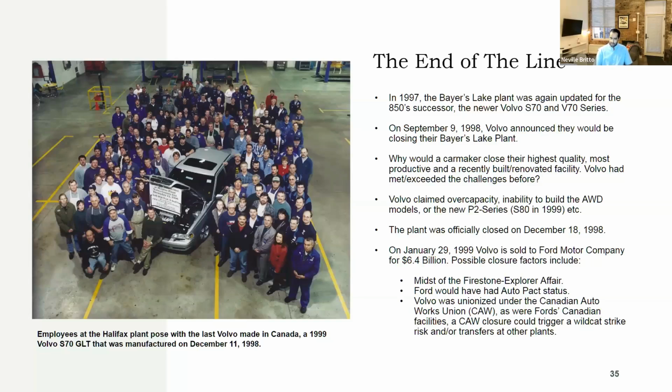Ironically enough, on January 29th, 1999, Volvo was sold to Ford Motor Company, and a lot of people started putting two and two together and said, well, maybe there could be more to this. The evidence is kind of scant because a lot of that was bound by NDAs and such, but to understand some of the rationale, you have to look at what was happening in the broader automotive sector at the time. Ford was in the midst of a Firestone and Explorer scandal with the all-terrain tires that were blowing out in hot climates. Ford already had Auto Pact status, so they could have imported Volvos basically duty-free.